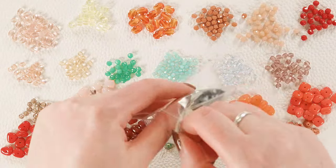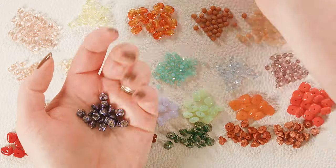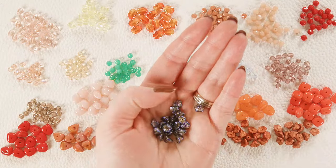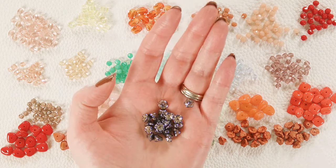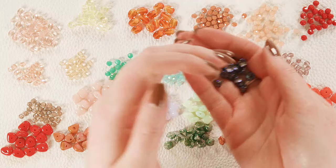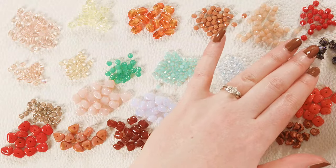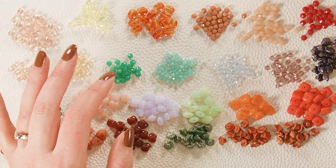And then finally, we have this, I think it's a metallic iris finish with a golden wash on it. And I love the rich, purpley metallic color on there. I'm running out of room. I'm gonna stick those over here. But that is about all we have coming with the Czech glass.